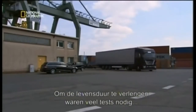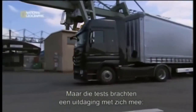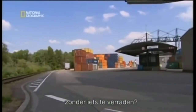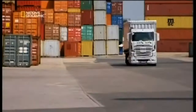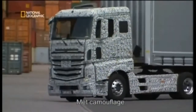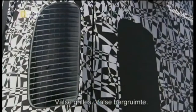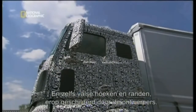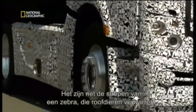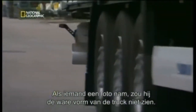Extending the life of the Actros involved a lot of testing back during the R&D phase. But testing posed its own challenge to the designers. How could they take a top-secret model on the road without spilling the beans? Camouflage. Fake grills. Fake storage. Even fake angles and edges painted on by those secretive designers. It's like the stripes on a zebra that are said to confuse predators. If anyone happened to snap a photo, they wouldn't see the truck's true shape.